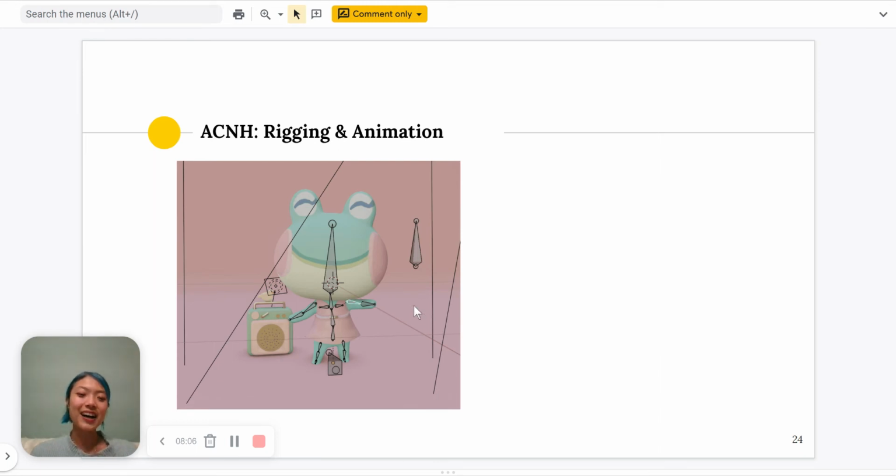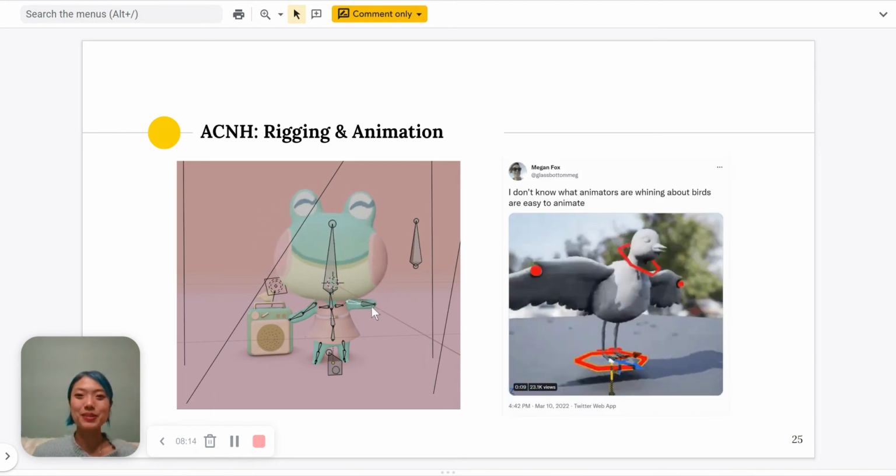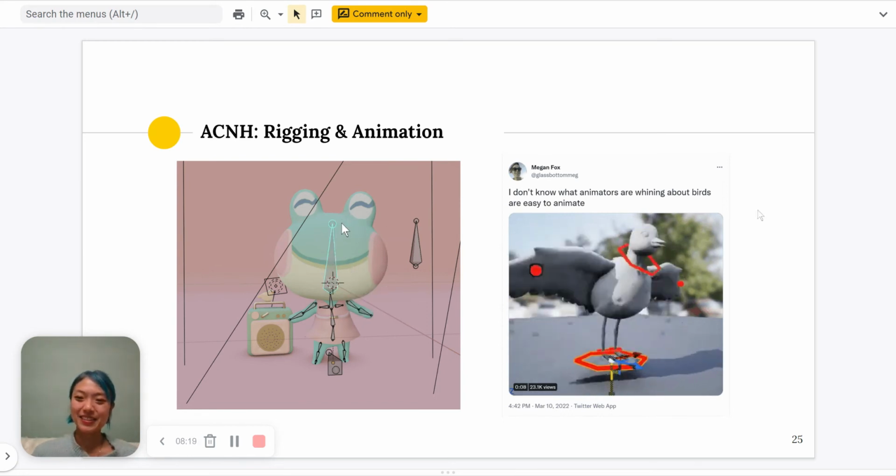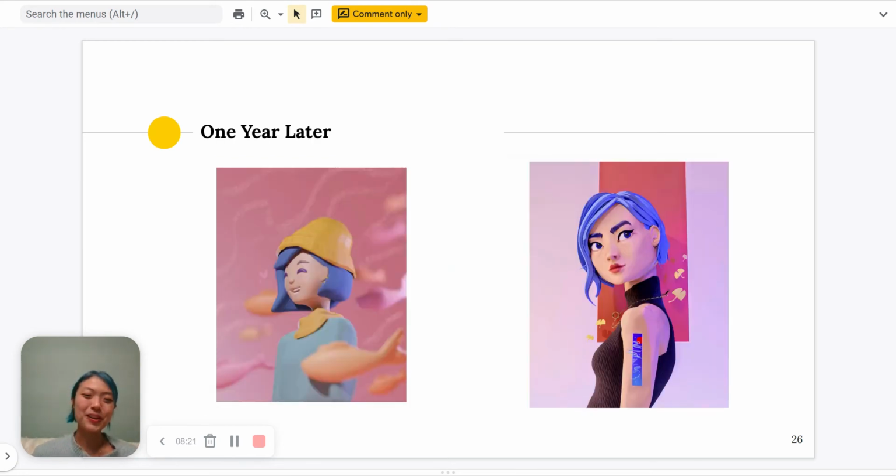So finally, the fun part of rigging and animating this cute dance, and also finding lovely memes on Twitter about rigs. Cool. So one year passes. I grow my style, learn new techniques, and I'm starting to think about freelancing full time after doing a few commissions in the wild.